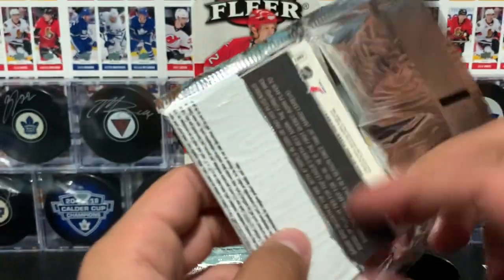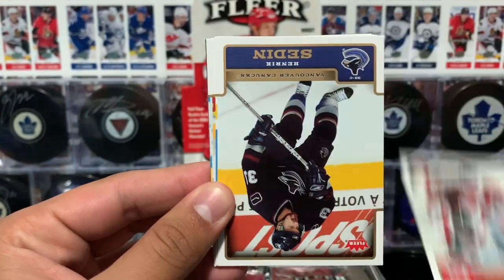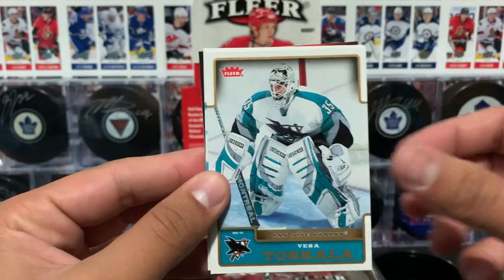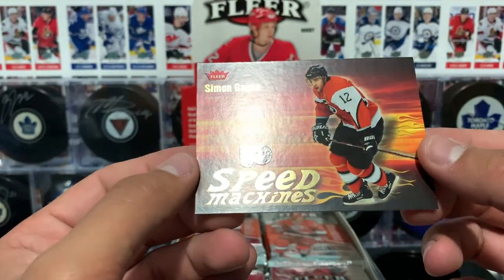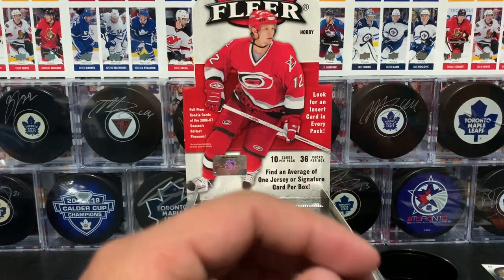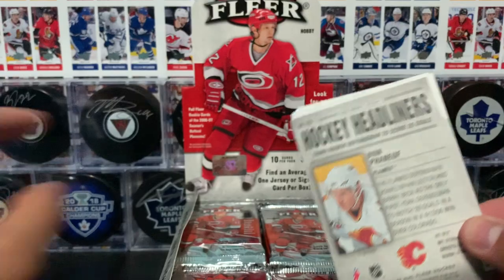Pack number 4. Oh my gosh, we have so many packs to get through today, you guys. Chris Clark, RJ Umberger, Rick DiPietro, Martin Brodeur, Henrik Sedin, Scott Hartnell, Jeremy Roenick, Vesa Toskala, Justin Williams, and we have a Speed Machines of Simon Gagné of the Philadelphia Flyers. So one insert per pack with this set, which is pretty nice. Very nice to have a guaranteed insert.